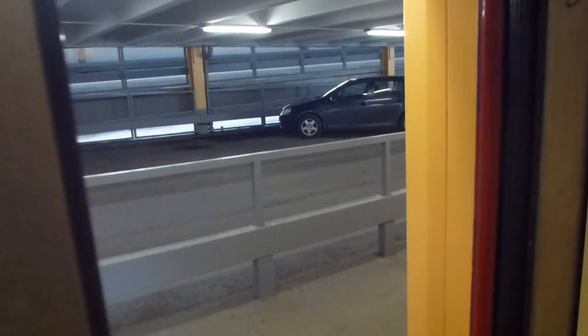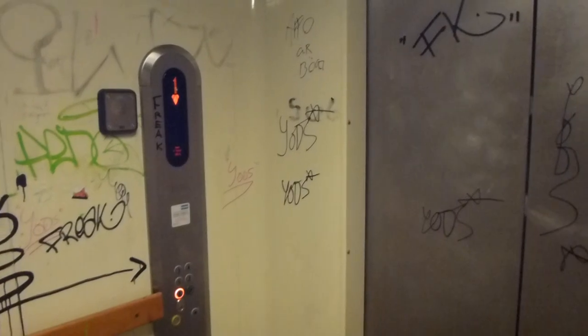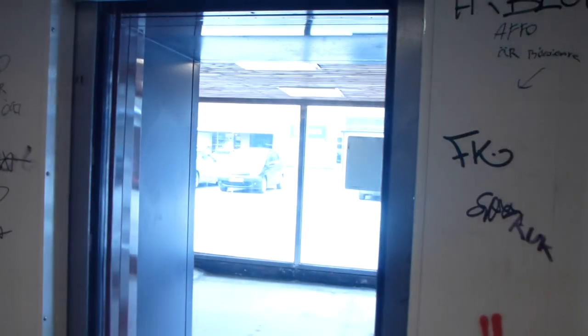Take a little bit of view in the parking garage. Look at this, it's a very small distance between floor 2 and 1. One opens on this side. Första våningen. I speak to some waiters in this floor.